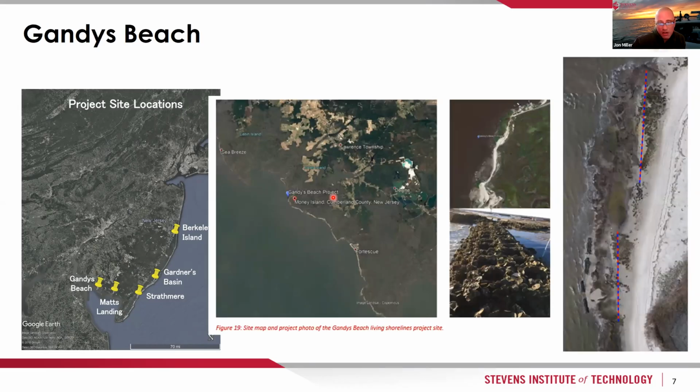Gandy's Beach, moving around here. Gandy's Beach is probably the largest site in the study. This is a site that was constructed by the Nature Conservancy, monitored by Partnership for the Delaware Estuary and Rutgers. Sovereign Consulting has also been involved at this site. It's an extremely wide open site. The edge of the marsh here is fairly unstable, with fetches of up to 10 miles, out into Delaware Bay.